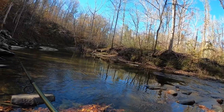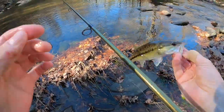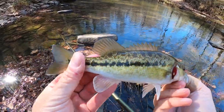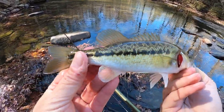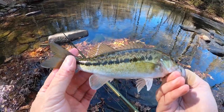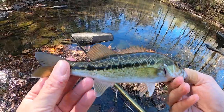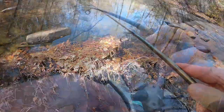Another Cahaba bass. Baby Cahaba bass. Actually, I take that back. This one's got some white caudal fin margins, which makes this a hybrid. I don't know if that's going to show up, but the margins of the caudal fin here are white. Can you guys see that? I don't know if that's going to show up, but that is a hybrid.